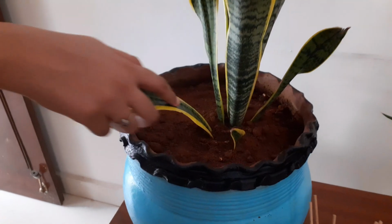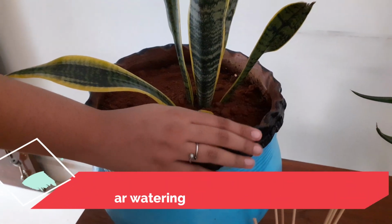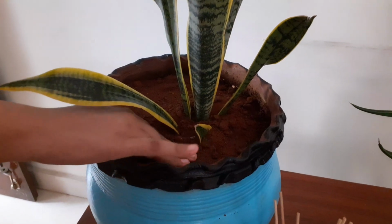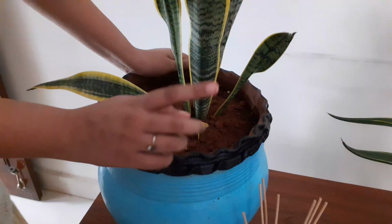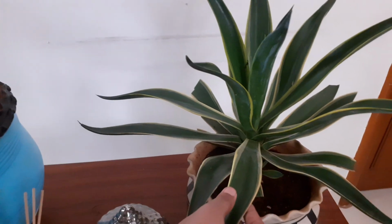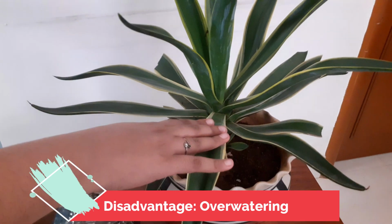The superpower of this plant, you can say, is that it tolerates low light levels and needs irregular watering. It doesn't like water much and likes being dry, and it is especially recommended for beginners as it's easy to care for. So I'll show one more variety of this, like you can see here. The disadvantage of this plant is do not overwater it.